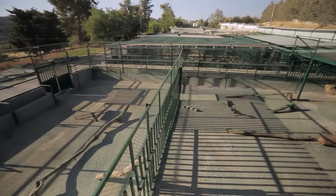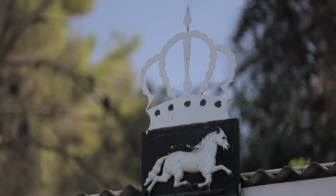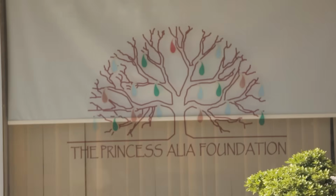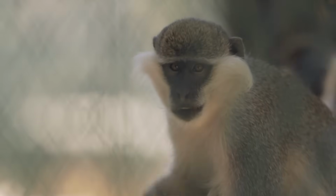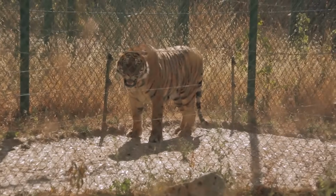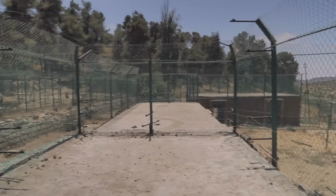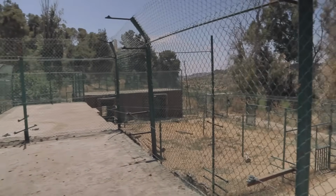Established in 2010, this wildlife facility is backed by Jordanian royalty. A collaboration between the Princess Alia Foundation and Four Paws. It's an ex-livestock farm that's been converted into a halfway house for rescued animals. Its main role is as a rescue centre where medical treatment can be administered and the first stages of rehabilitation can begin.